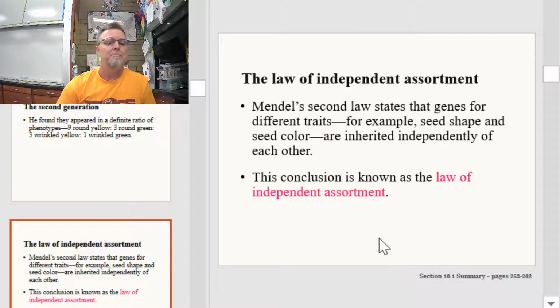Okay? Because we got new combinations of traits that didn't exist in either parent, Mendel came up with his second law of genetics, called the law of independent assortment, which basically means you can inherit traits independently of one another. It's like saying, in these pea plants, there's no guarantee you're going to end up with a round seed or a wrinkled seed, a yellow seed or a green seed, because they're not connected to each other.